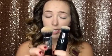This actually is the brush that I have been using for a couple weeks now. It's the Morphe M439, and as you can see, this one is smaller in size as far as the brush head goes. It feels the same in density. It's the same type of bristles, but this one vibrates and this one does not. So overall thoughts, I like it so far.